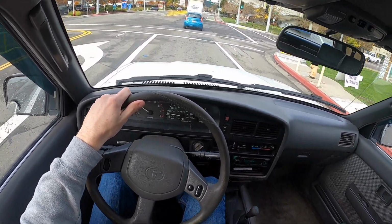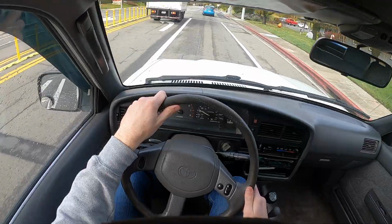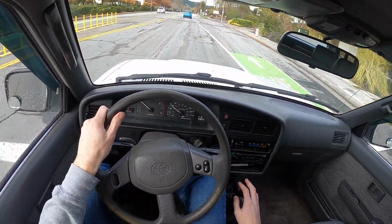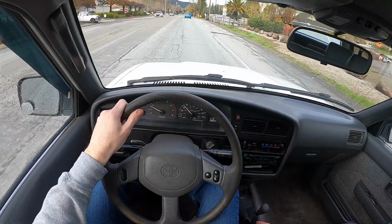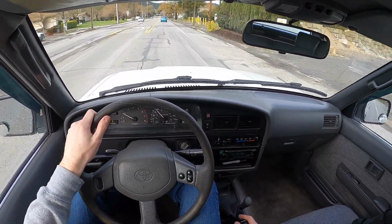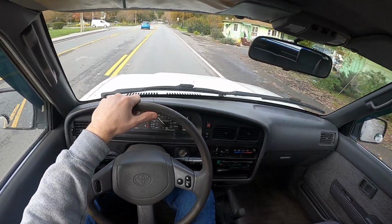The clutch is interesting because I've never driven a manual vehicle that isn't a BMW, so it's kind of hard to get, not hard to get used to, it's just a different driving experience. Like this truck shifter is kind of weird to me because the throw is super long. But aside from that, it's pretty easy to drive. Again, the gas pedal is a weird thing, but it's all something you get used to in time, I'm sure.